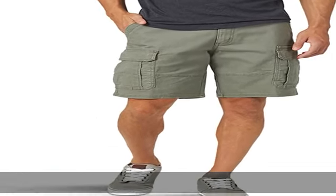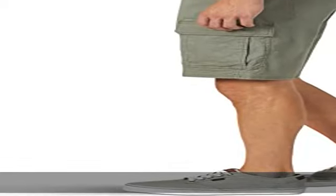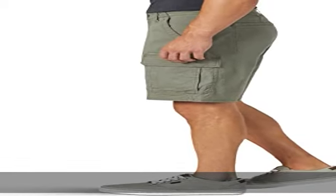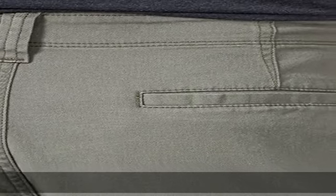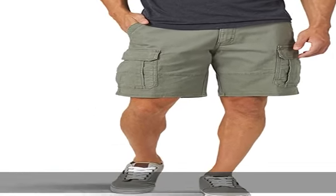This short is built with a 10-inch inseam and will keep you comfortable all day. Quick access storage. Equipped with 6 pockets for maximum storage capacity. 2 side cargo flap pockets, 2 slash pockets, and 2 back patch pockets for easy access storage. Great for storing personal items or gadgets.